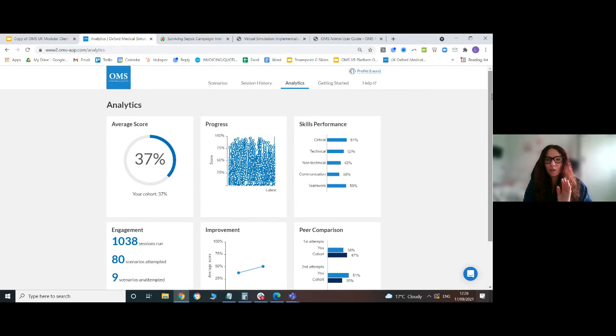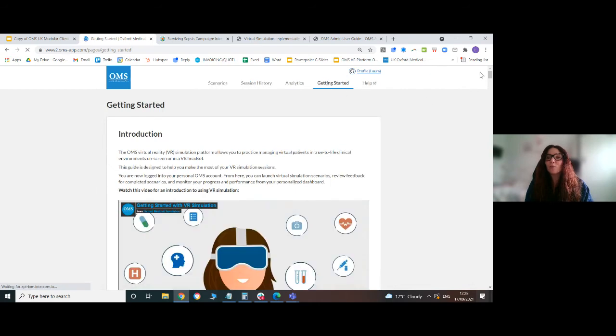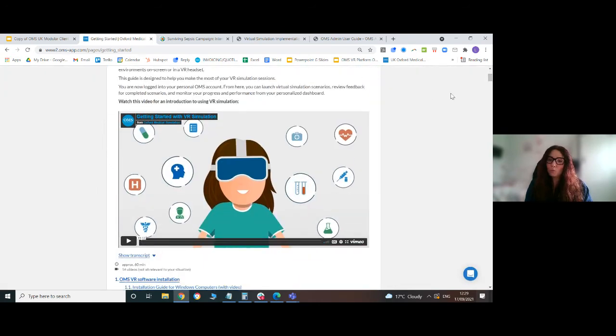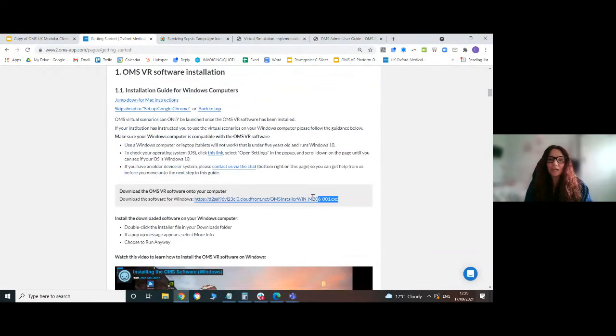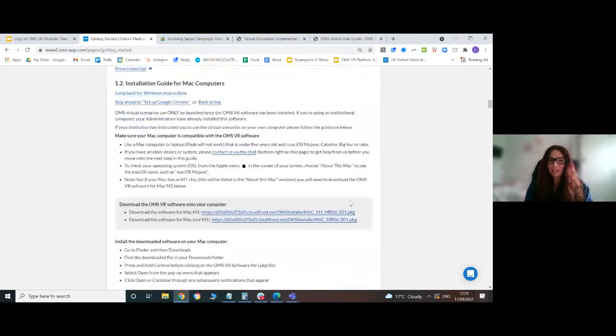Now, for those of you that are a trainee that want to go into this platform, if you're an FY1, obviously you're going to have your individual account. There is a two-step process to this. Number one, you want to sign on and set up that password as it comes through. And number two, you want to download the software. To get that software, it's all under this Getting Started tab. These videos are super short, so watch that 2-minute video, which will introduce you. Scroll down. If you're on Windows, click your Windows link, versus if you're on a Mac, click your Mac link.